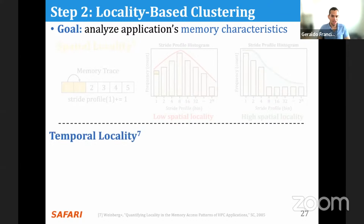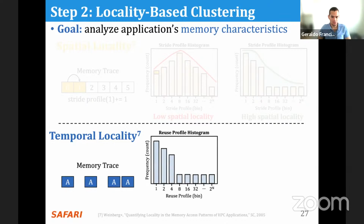Similarly, we evaluate how much temporal locality the application has. For this, we collect the memory trace of the application to create a histogram called the reuse profile, where each bin represents the number of times a memory address is reused. For each memory address, we increment the bin that represents the corresponding number of repetitions. In this example here, memory address A is reused 4 times. Thus, we increment the reuse profile histogram in bin 4 to indicate that such reuse has been observed.